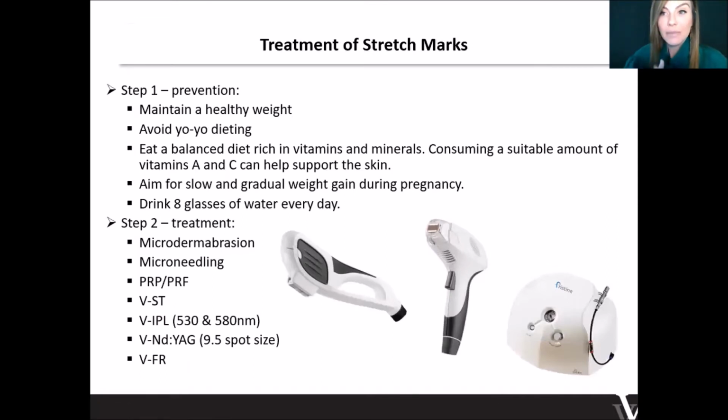So you're going to see a theme here with the 102 webinars where I'm going to talk a lot about prevention. It's a two-step process with anything that you're treating. First thing is prevention, and you can consult with your patients on prevention for a multitude of things. I spoke about this last week when I was speaking on melasma and PIH, and there are different preventative measures for that as well, right? Same thing with stretch marks, and same thing with scarring that we're going to go into next. So prevention's number one.